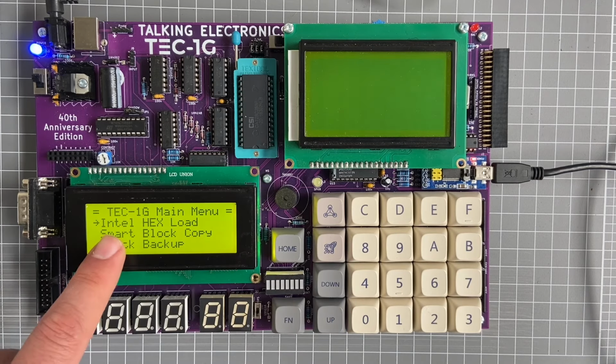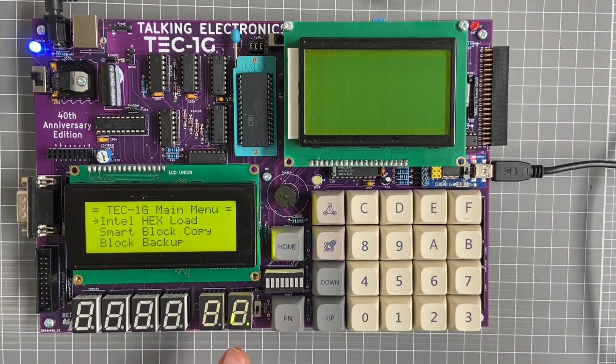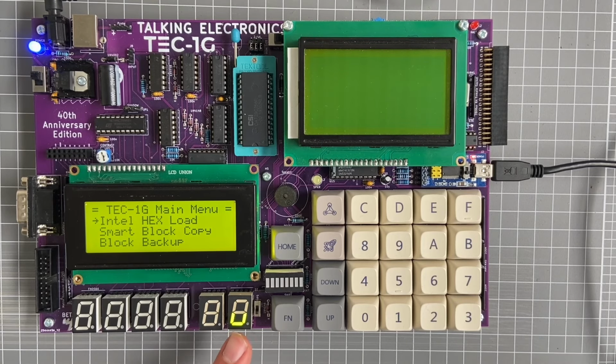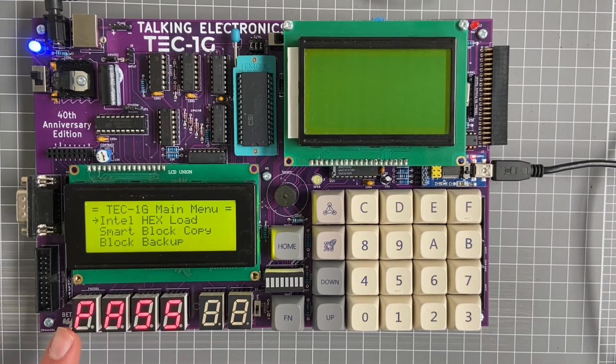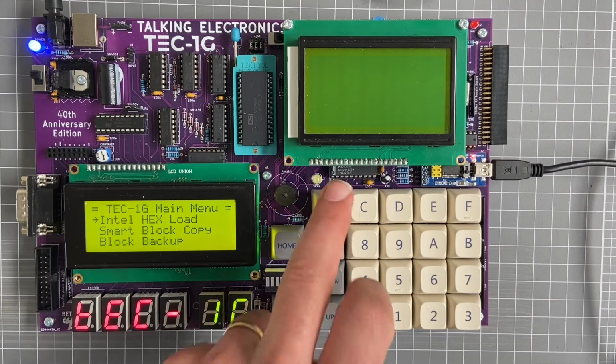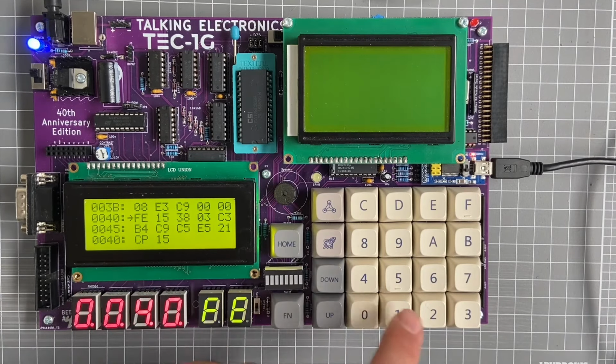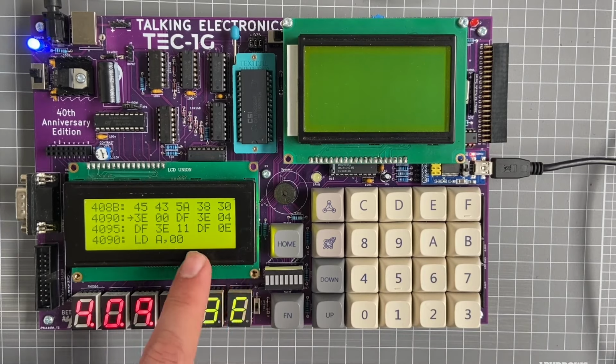Now the tech will wait for the file to be sent. And when sending the data, it will also give you a bit of feedback here that data is being sent through this segment here. And I can see data has been sent. It displays pass here, which means it worked. If it displays fail, there's something obviously wrong. So I can press address to get out of that, go to data entry mode, and I've got the code loaded at 4090 for the first demo.